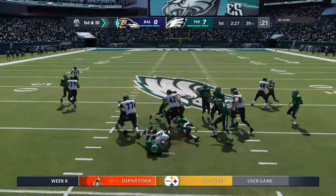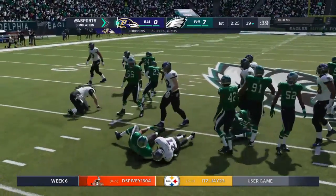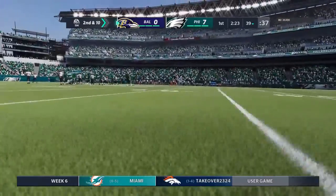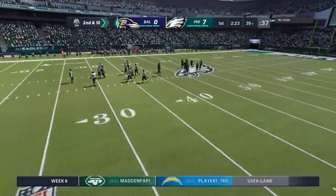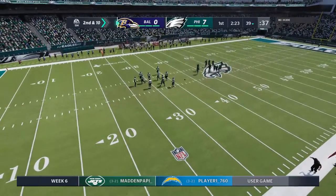Jackson on the give to Dobbins. And he stopped immediately there. No gain on the play there, 2nd down. Defense able to get there, swarm to the football. Zilch, 0, nada there for the offense, Charles.